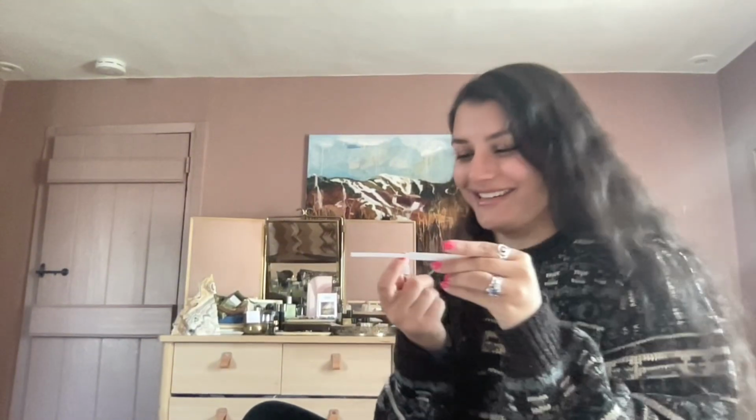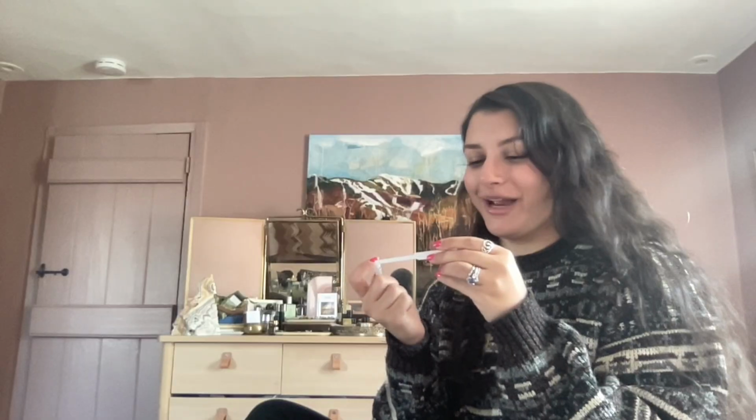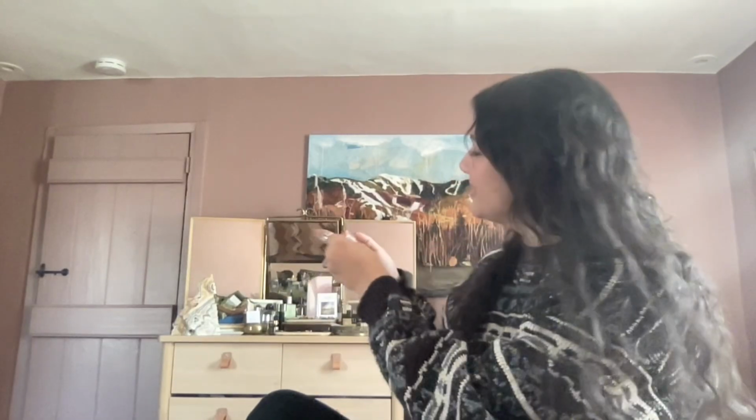Next, Windows Down. I really like the idea of this. It just reminds me of driving on the Pacific Coast Highway or something with my windows down and the wind blowing through my hair and the sun shining on my face. I often find sunny fragrances are citrus. Ooh, I definitely get something lemon. It's also floral. I don't love it. I'm getting a little bit like cleaning solution.